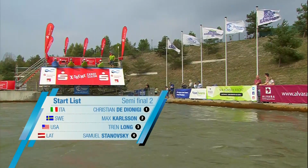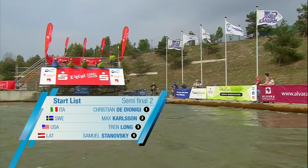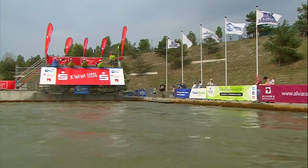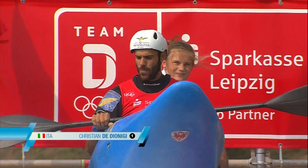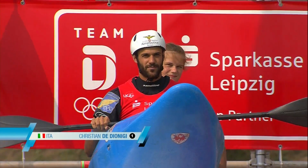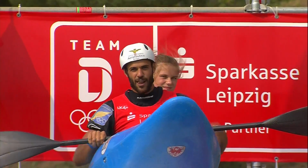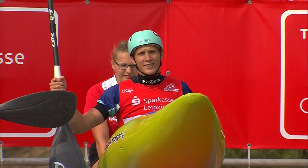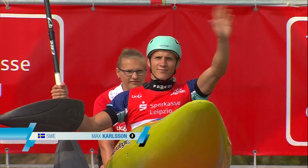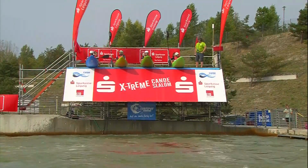But first up, the second semi-final in this competition. 4 boats who qualified through in the quarter-finals, racing for just the remaining 2 spots in the final. Surely the favourite in the blue boat here, wearing bib number 1, Christian De Dionigi of Italy. He was World Championship bronze medal at the 2018 World Championships. Then Max Carlsen of Sweden, wearing bib number 2.